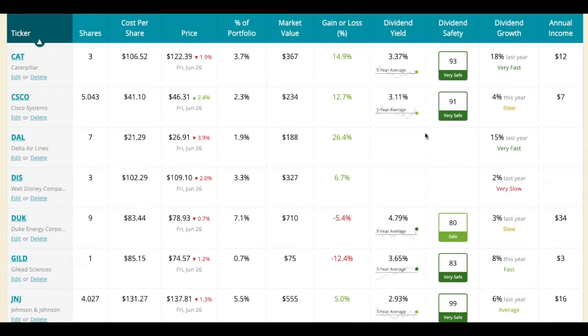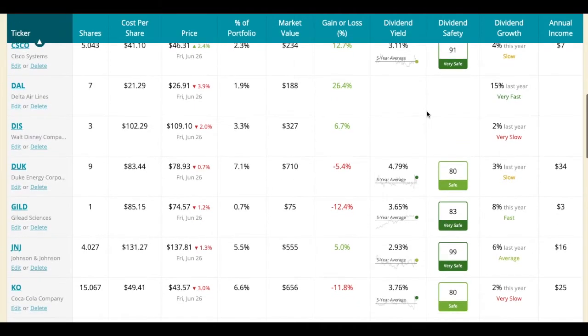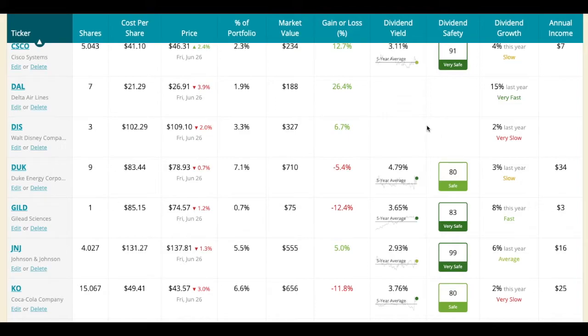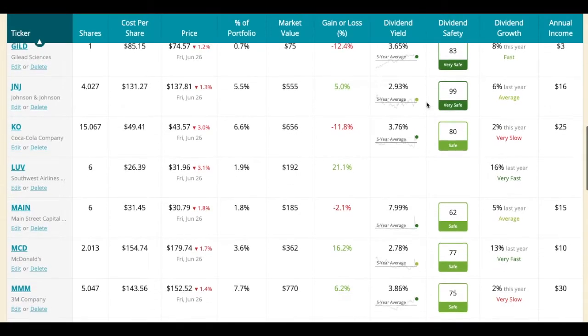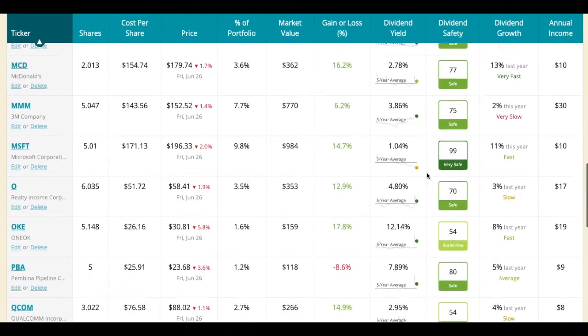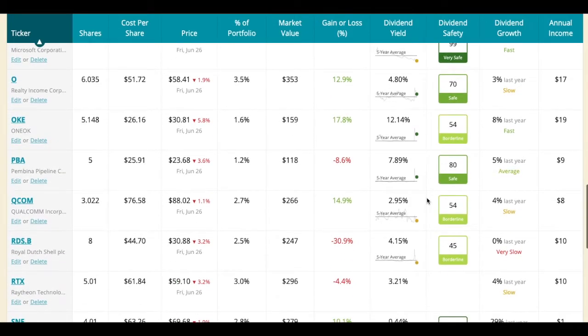I bought the airlines actually knowing their dividends were already cut, but if I hold them long term, they'll eventually pay the dividends back. I still haven't decided what I'm doing with that yet, but I have pretty good cost basis for the airlines. Disney was a surprise when it got cut to me, but I know eventually they'll be paying their dividend when everything recovers. Southwest, again, another one that I knew was going to be cut. But most of these are pretty safe. I have a few borderline ones, but I'm not worried about those at all.